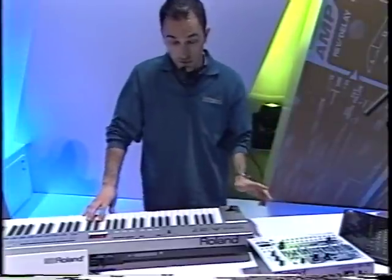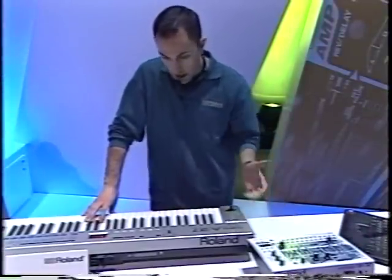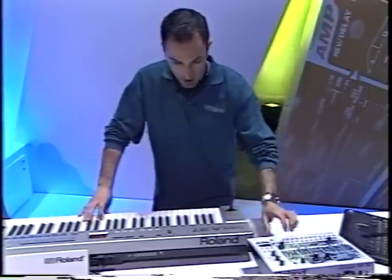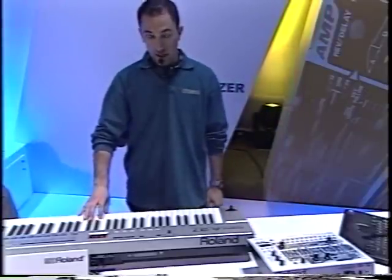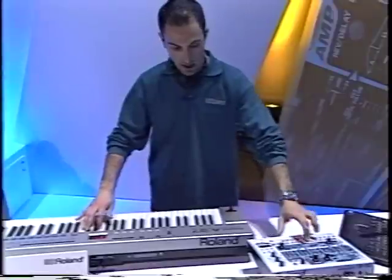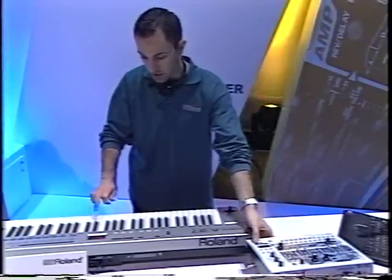Now, what's really cool about this arpeggiator is that there is a chord memory function built into the SH-32. So if you're not a keyboard player, you're going to be able to get automatic chords just by hitting one finger. So if I turn off the arpeggiator for a second, turn on chord memory, and I play a key, I'm going to get this. Now, we can step through different chord forms automatically just by pressing a button. Listen.